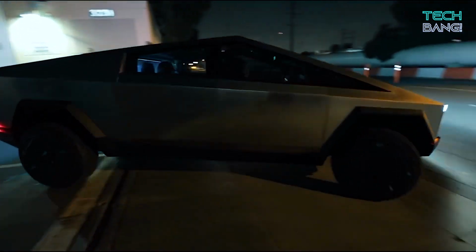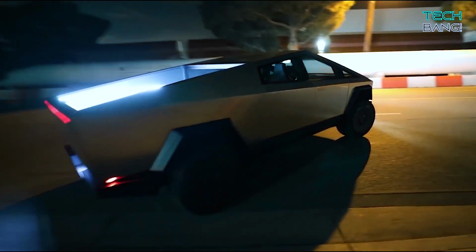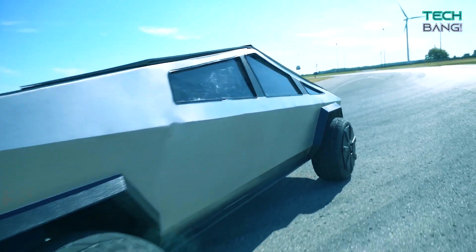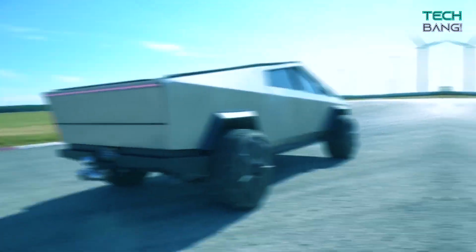Elon Musk said the delivery of this alienated truck can start by the end of the year, and we can expect volume production to be in 2022. So, trusting Elon, let's hope for the best.